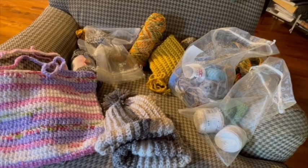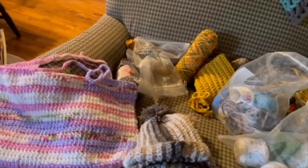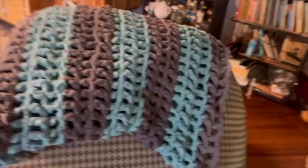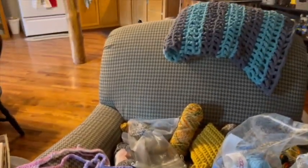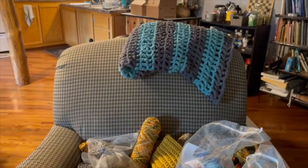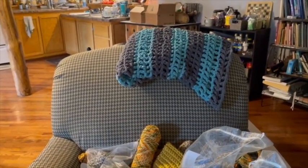You can see some of my yarns there. I put the yarns I'm actually working on in this chair waiting for me. There is a blanket I made for a grandson. And last year, I did a video when I was sitting here in this comfy chair crocheting. I was doing a video that is titled, We Ain't Perfect.